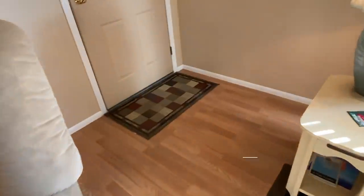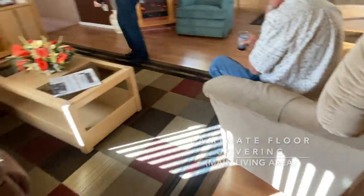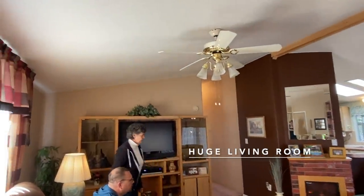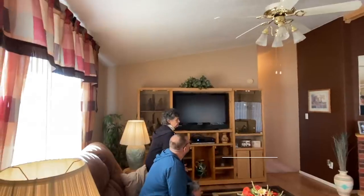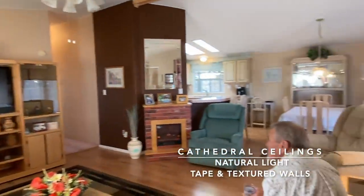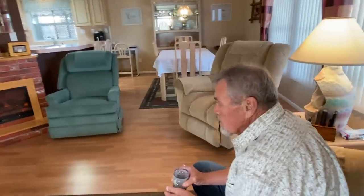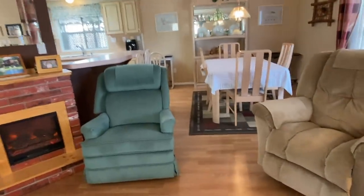One thing that is a nice upgrade that you've done is this laminate floor covering. It's a great color. The home is light and bright. Huge living room area. It's got the cathedral ceilings, tape and texture walls. And you did those floors? Yes. And you did great. I asked him if he was for hire, and he said no.